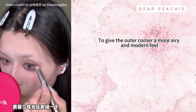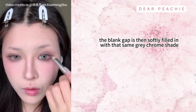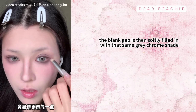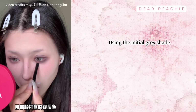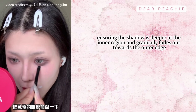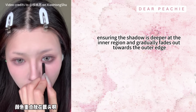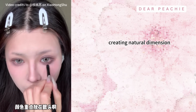To give the outer corner a more airy and modern feel, the blank gap is then softly filled in with that same gray chrome shade. Using the initial gray shade, she traces the contour for the under-eye fat, ensuring the shadow is deeper at the inner region, and gradually fades out towards the outer edge, creating natural dimension.